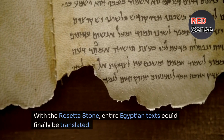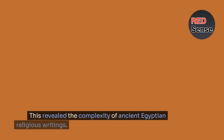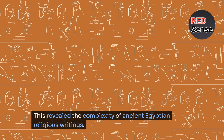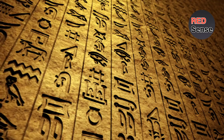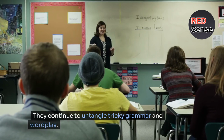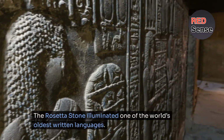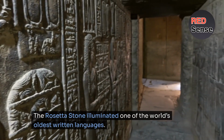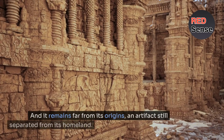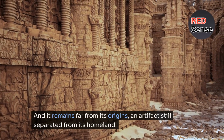With the Rosetta Stone, entire Egyptian texts could finally be translated. This revealed the complexity of ancient Egyptian religious writings. Scholars are still decoding new hieroglyphs today. They continue to untangle tricky grammar and wordplay. The Rosetta Stone illuminated one of the world's oldest written languages. And it remains far from its origins, an artifact still separated from its homeland.